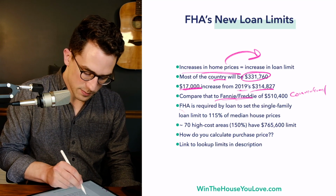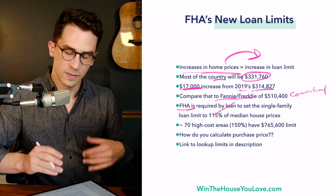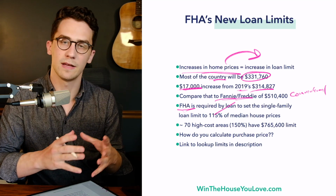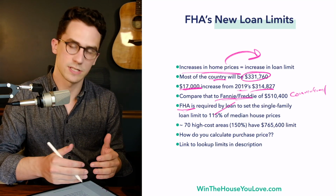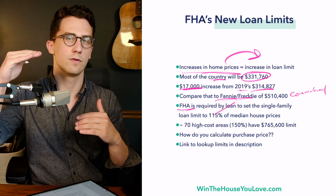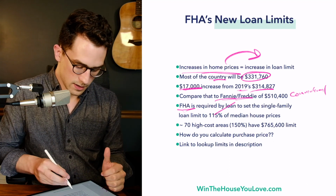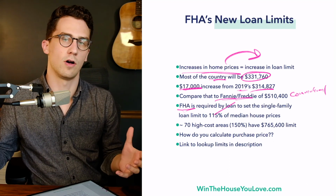So basically what happens is FHA is required by law to set the single family loan limit at 115% of median home prices. So whatever the median home price is, they're going to take 115%, and that's now the new max loan limit. But that doesn't work for all counties.